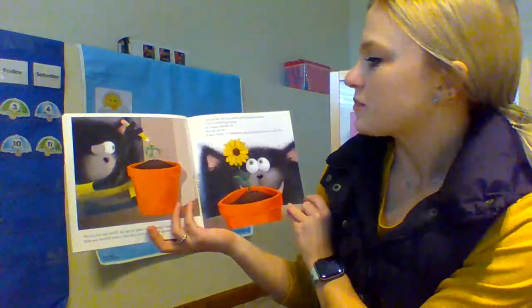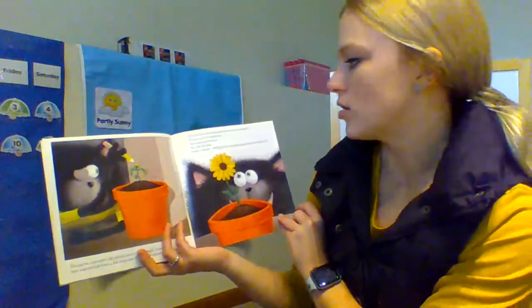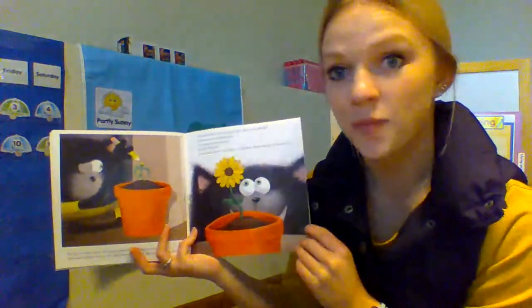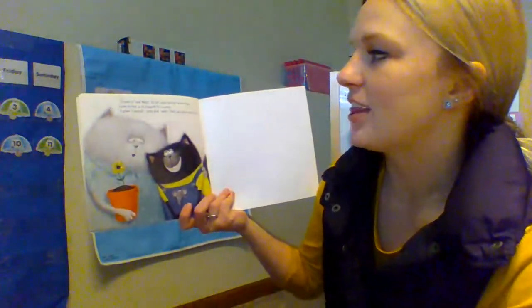blossomed. It wasn't a wild jungle plant or a colored rose or a tall tree. It was a flower. It was a daisy. And Splat knew just who to give it to. Who's he going to give it to? No. I love it, said Mom.